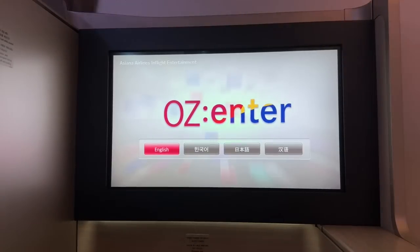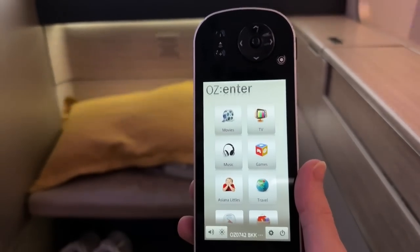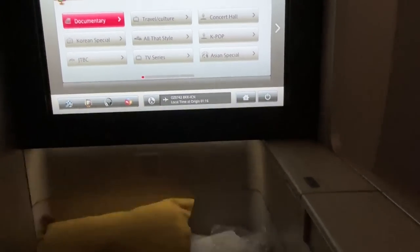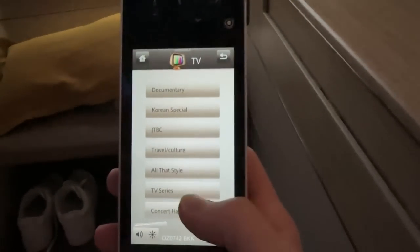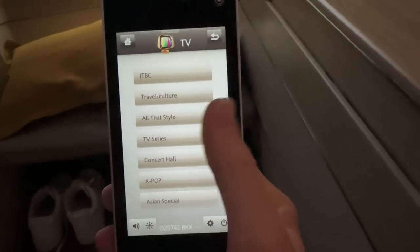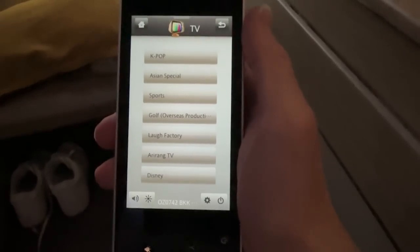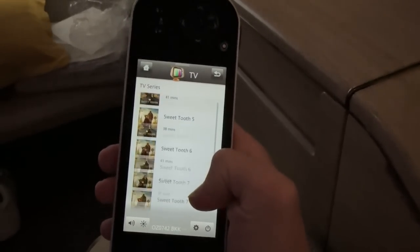Next up, I had to test out Asiana's in-flight entertainment system, something they're not exactly known for, so I didn't have much knowledge of what I would find on there. Now, when it comes to TV and movies, unfortunately, the selection was not great. As far as TV goes, there was only a few episodes of different shows from random seasons, and so it really only worked if you knew that show already.